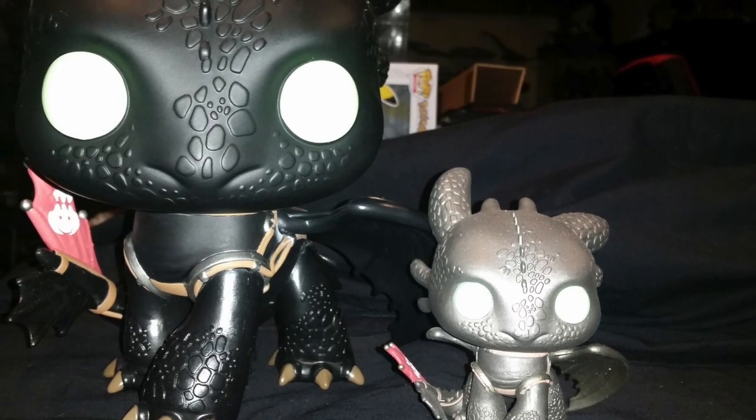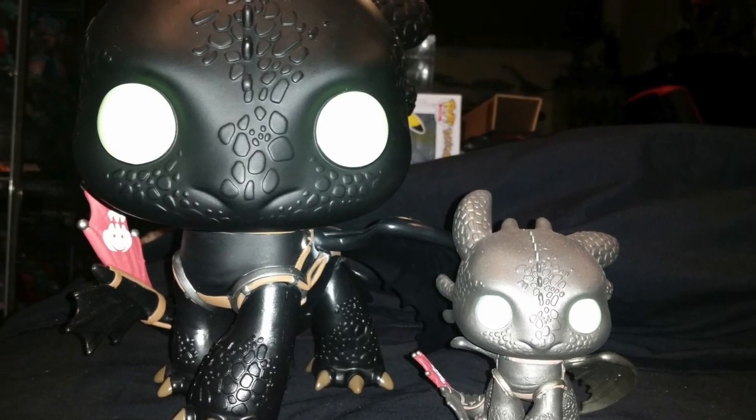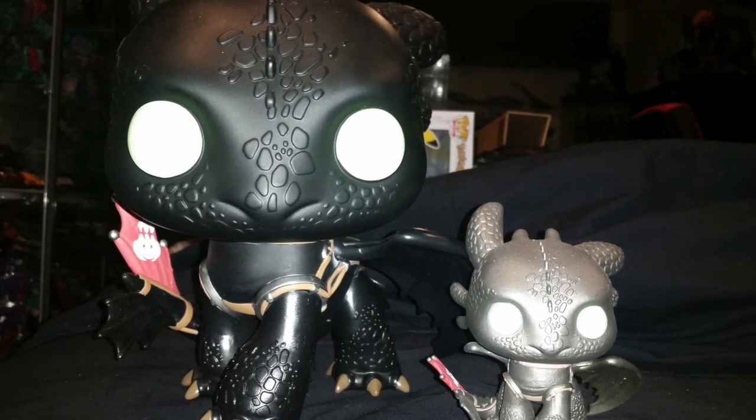So this 10-inch actually accurately represents him very well, and is actually much better than what we got as a common. So if anything, I highly recommend this version over the new one for the Hidden World, because this is more accurate, and it just looks better.